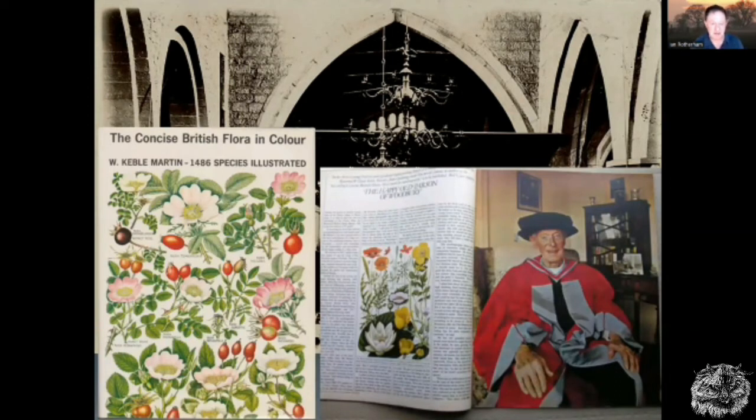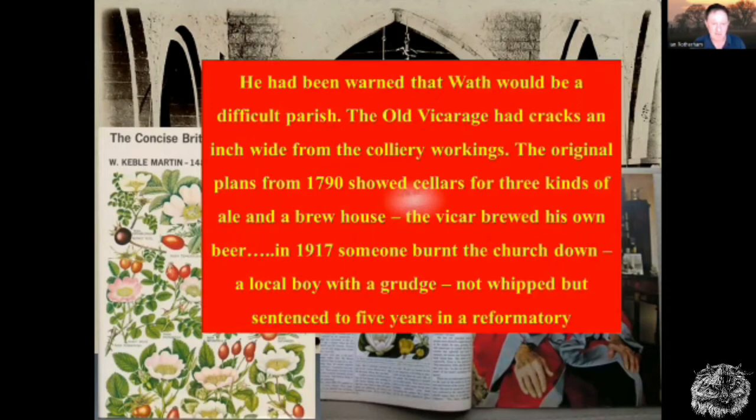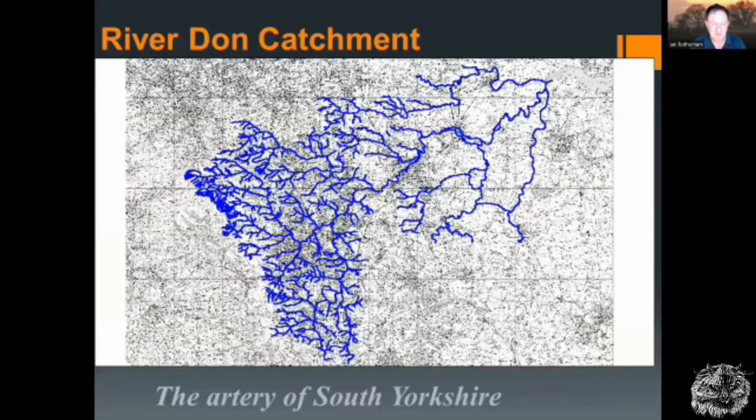And he was a curate in Wath for quite some years. He'd been warned that Wath would be a difficult parish. The old vicarage had cracks an inch wide from the colliery workings. The original plans from 1790 showed the cellars for 3 kinds of ale and a brew house. The vicar brewed his own beer, which was a common practice. You brewed beer and then you'd have a celebration and you'd sell the beer, and that actually brought in money to support the church. But in 1917, someone had burnt the church down, apparently a local boy with a grudge. He wasn't whipped, but he was sentenced to 5 years in a reformatory.